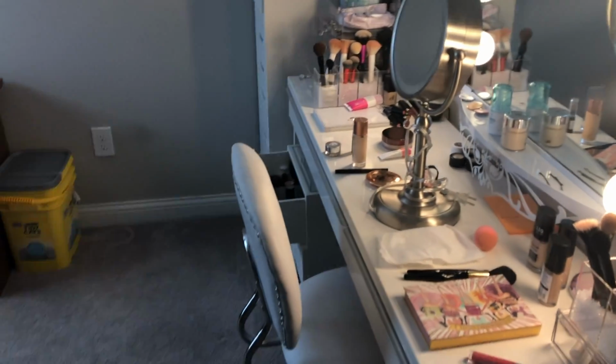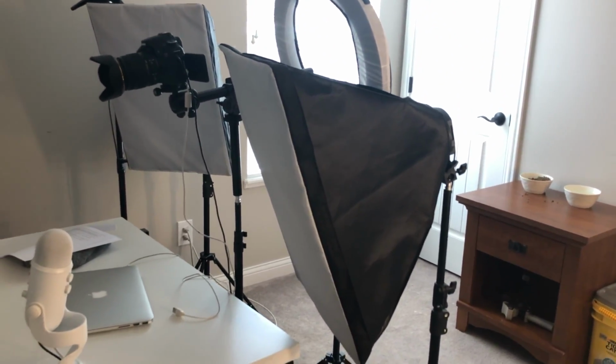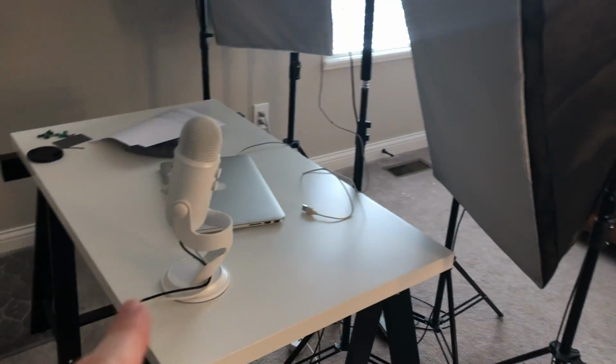And what I'm struggling with a little bit is that every time I want to film, I have to scoot these lights out quite a bit, and then it blocks this entranceway through. So I'm constantly having to move my lights around every time I want to film. I can't reach my makeup very much, so if I forget to bring something over, I'm constantly having to get up, hit pause, come over, grab something, bring it back to the table.